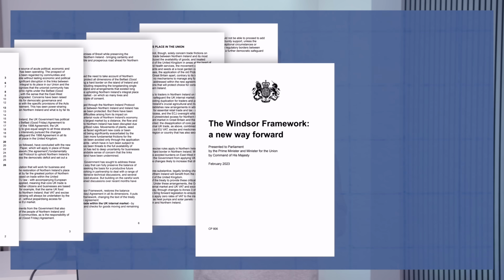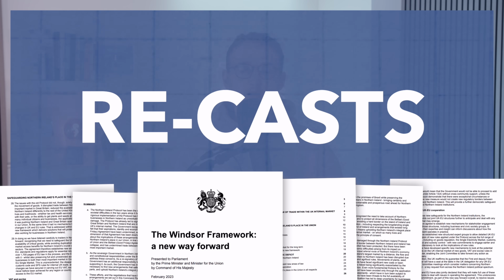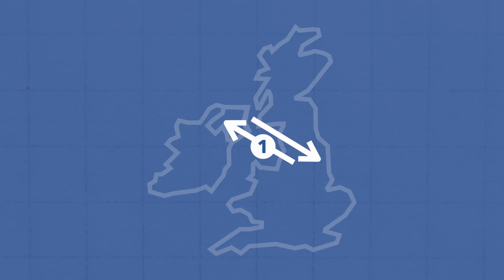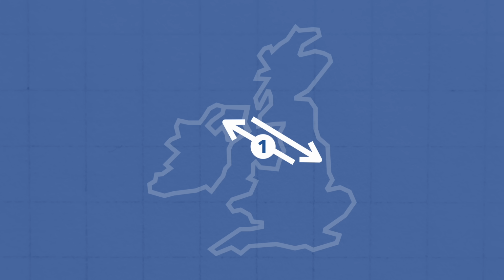First things first, the deal itself, aka the Windsor Framework. At its core, the framework recasts arrangements between the two sides on three key areas: the flow of trade between Great Britain and Northern Ireland, Northern Ireland's place within the Union, and the democratic deficit. First, the flow of trade question.